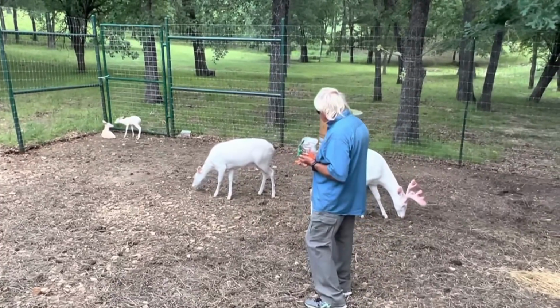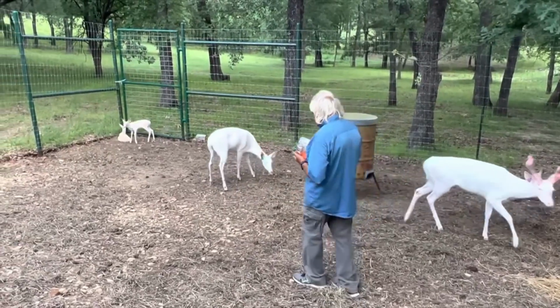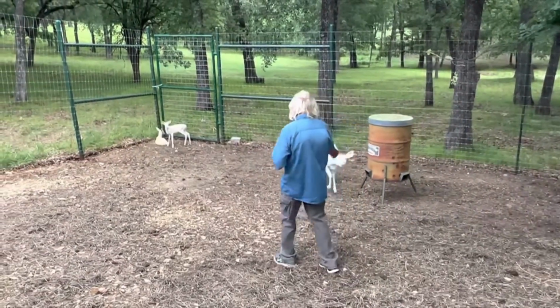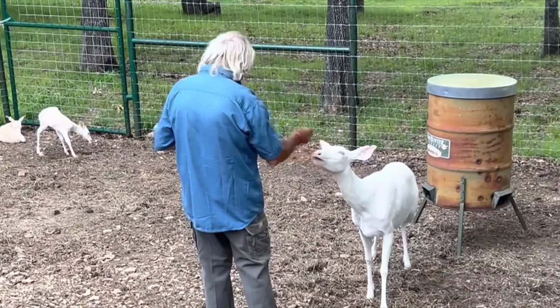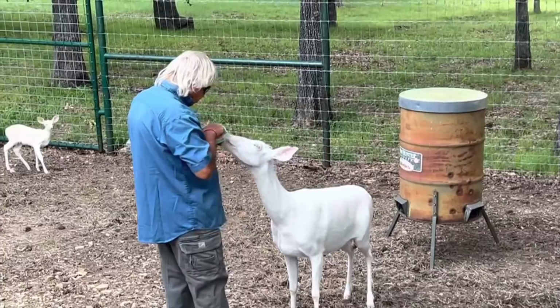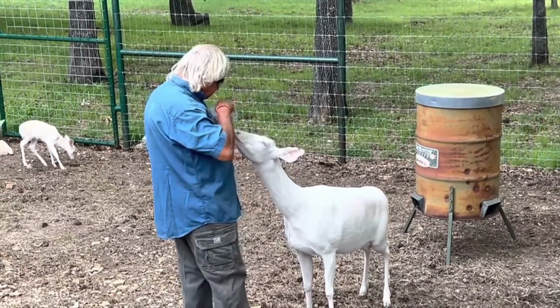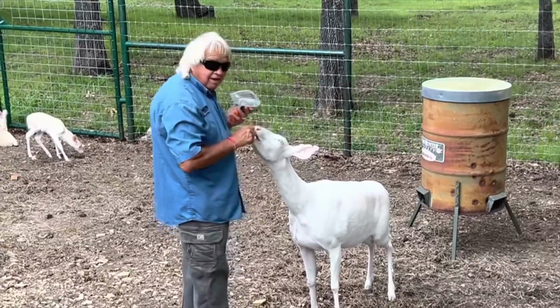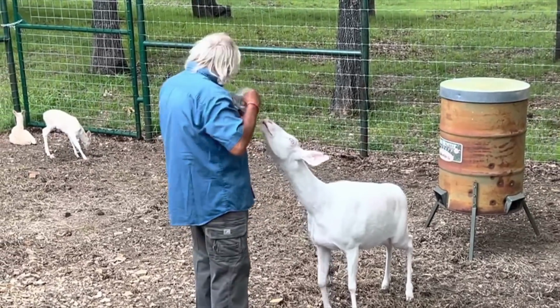Come here, baby. We come in here to look at babies and we're messing around with the big boys. Come here, girl. Come on. That a girl. That's what I want to give you. You can eat almost the whole bag. Yes, you can. Look at her eat. Looking for a carrot. Zoom in on her right here.